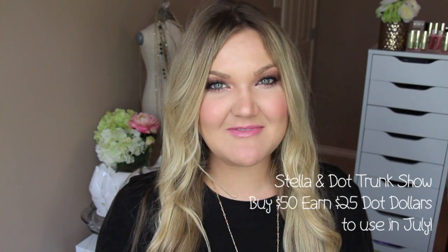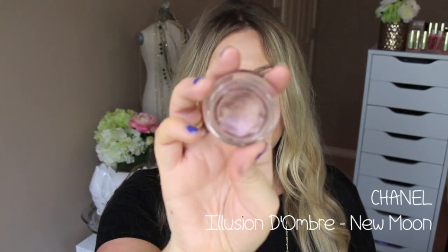Okay, so now on to some of my beauty favorites. So I'm going to start out with what is on my eyelids. I did a tutorial on this look, so if it's not up already, it should be up soon. But it's using the Chanel Illusion d'Ombre eyeshadow in New Moon. I can't even, you guys.